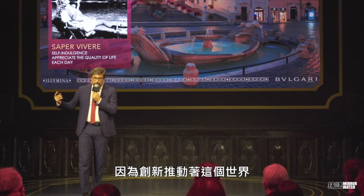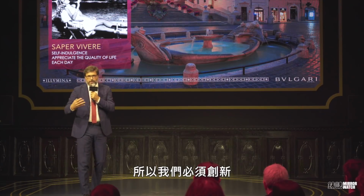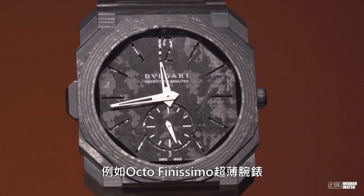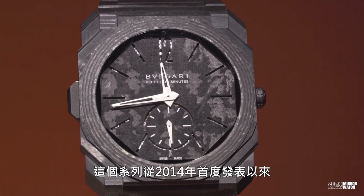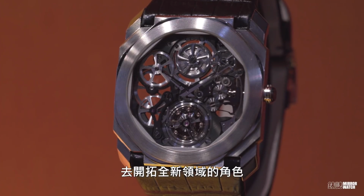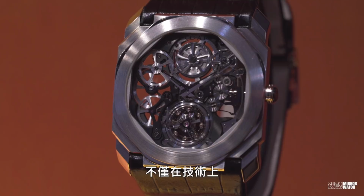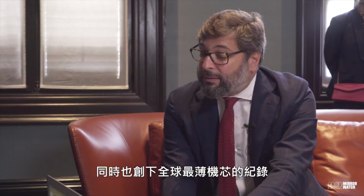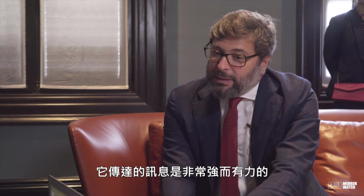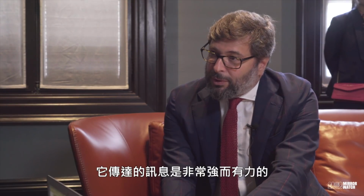Of course we bring innovation, because innovation is moving the world, no? So we have to innovate, and we have the pleasure to innovate. Finissimo, the Octo Finissimo has been since 2014 when it first came out, a statement of the brand in terms of bringing a man watch to the frontier of aesthetic and technique, with a look which is unprecedented, but also with 4 world records in terms of thinness of movements. So it is a statement very, very strong. Now, when you have such a statement, you have to evolve it year by year.